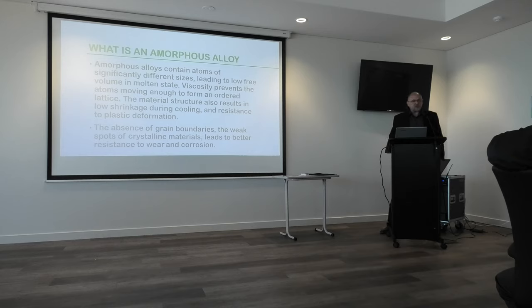Talk about amorphous or glassy sort of products. Again, amorphous alloys contain atoms of significantly different sizes, leading to low free volume in molten state. Viscosity prevents the atoms from moving enough to form an ordered lattice. Material structure also results in low shrinkage during cooling. Now, the bottom sentence there, the absence of grain boundaries, is where we understand the benefit to come from.